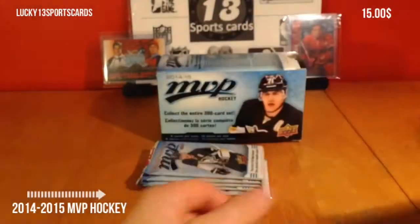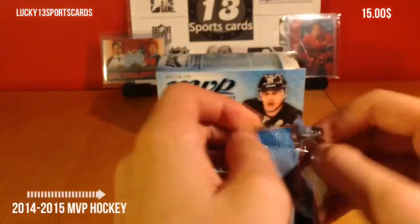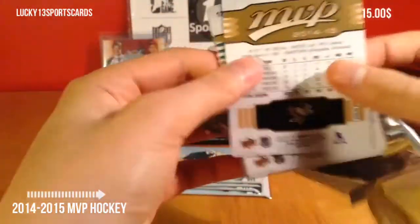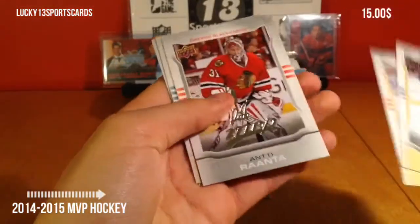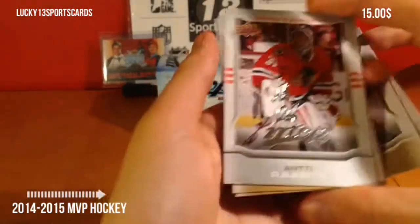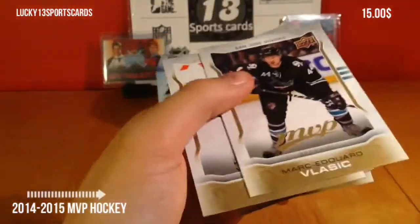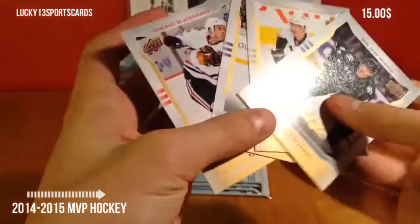Base. A couple base packs so far, but it's not looking too bad. We have 3 silver scripts and 1 NHL 3 Stars. We got a lot of Oilers in here, but okay. Silver script Antti Raanta. Oh, sorry about the shadow. And then base.